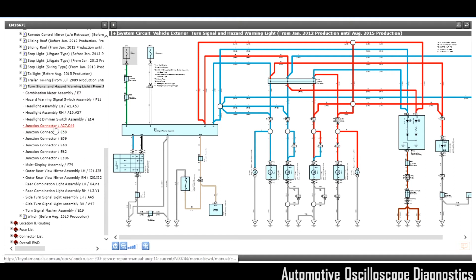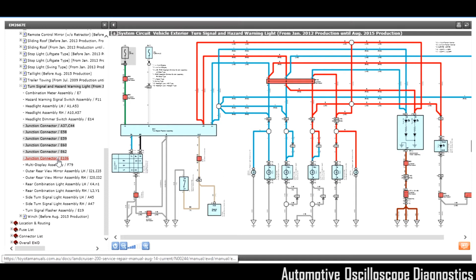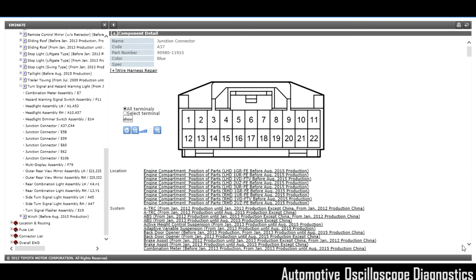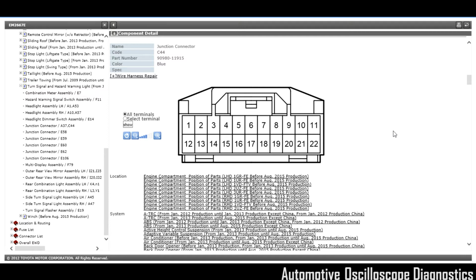and all up there are 1, 2, 3, 4, 5, 6, 7 junction connectors for the hazard light circuit. Let's now locate those junction connectors. So junction connector A37 is located in the engine compartment, so I have no interest in this connector. Junction connector C44 is also located in the engine compartment, and so I have no interest in this connector.